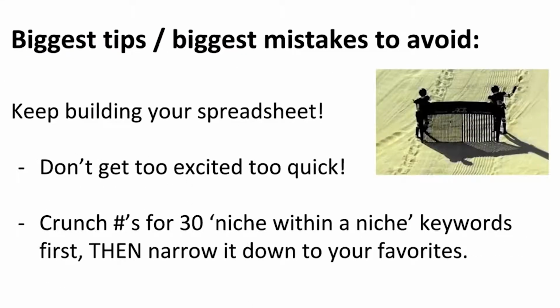So here's some more biggest tips and mistakes to avoid. Don't get excited too quick when you're doing your research. Keep going wide. Keep looking at as many different products as you can the first week before you get excited about something. People tell me this all the time: Dude, I found this thing, it's going to be great, I've been researching for 2 days. I'm like, man, dude, look at 20 more, 30 more products and then come back to me, okay? Then narrow it down, because you may have found something good, but you want to find that ideal opportunity, okay?